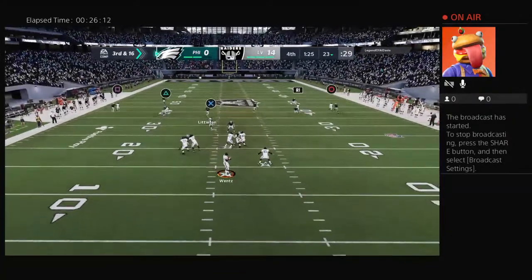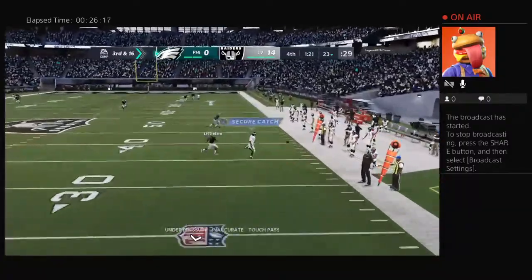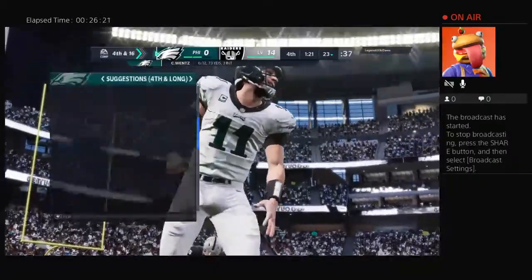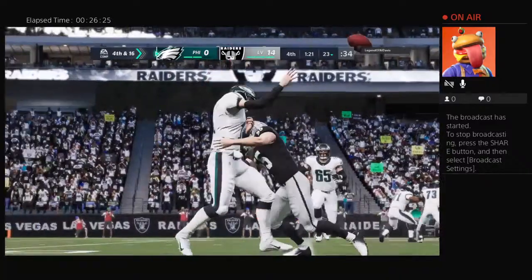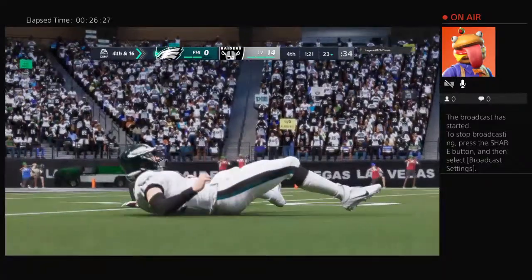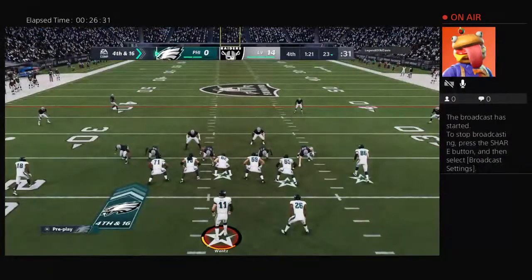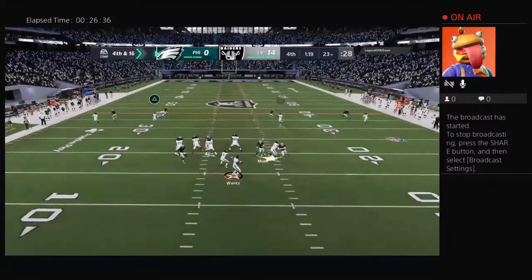On third and long, it's Wentz. Flushed out right. And that is incomplete. They certainly did a nice job improvising there, extending the play, hoping someone would come open downfield, but they never did. And they're indeed going to go for it here on fourth down. So trailing here in the last quarter, let's see how this plays out.